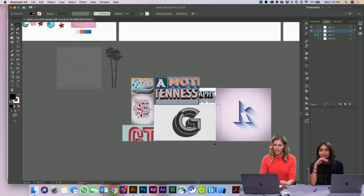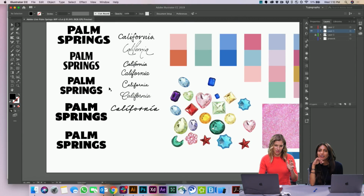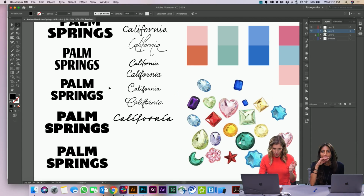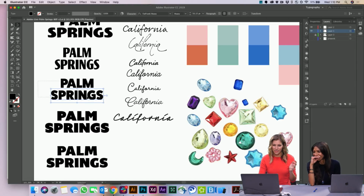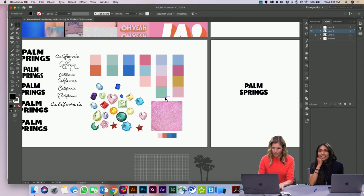So to make this kind of style, I want a very blocky typeface. I think I'm going to start out with Fat Frank Heavy, which is a great typeface. And we can change it along the way, but let's start out with that.